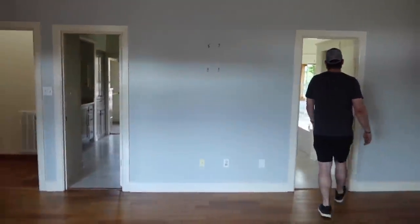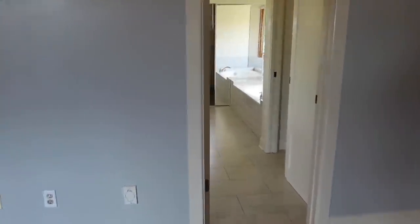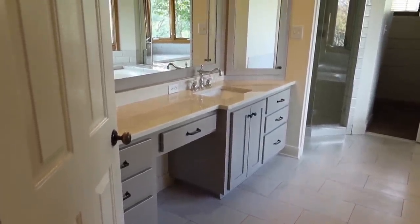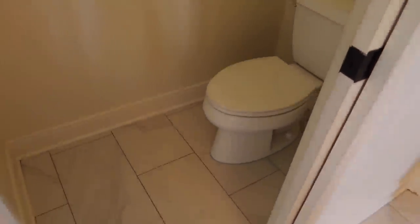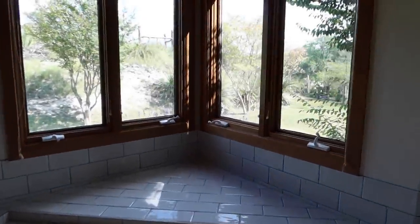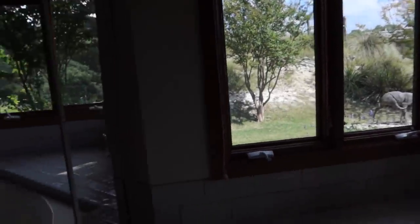So this bathroom is a little bit confusing. So the way it works, okay. So this is a true his and hers. So this entire side is hers, this entire side is his. Okay, so this is the her side. So this is my sink and vanity and mirrors. Oh, I do love the lighting. I think those are so pretty. And then this is the hers water closet. Little toilet in there. This is the her bath with these big windows, which you already have so much privacy, you don't even need to pull those blinds down when you take a bath.